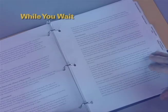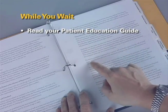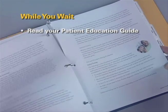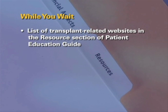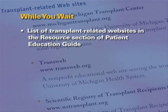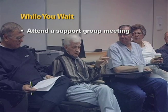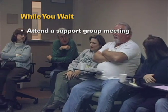You will want to use the time you are waiting for your transplant to learn about transplantation. We suggest that you read your patient education guide each month. It provides the information you will need to know in the general order it will occur. There is a list of transplant-related websites in the resource section of your patient education guide. These websites provide a wealth of information on a variety of aspects of transplantation. You may also find it helpful to attend support groups. Your social worker can assist you in finding a support group.